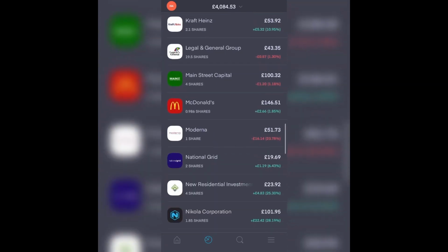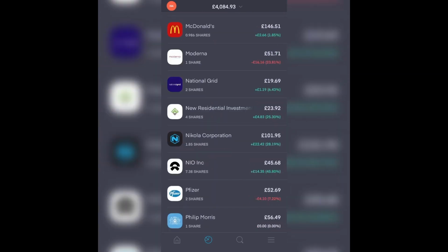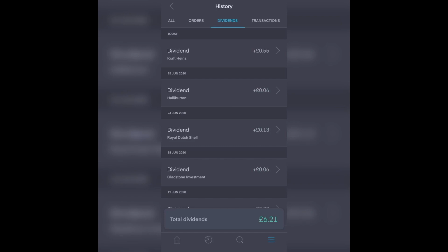Kraft, they actually just paid me a dividend. So we'll go into the dividends that I've received so far since I started. As you can see down the bottom there, I've made £6.21 from dividends just since I started over the past 3 months that I've been investing. I've invested that straight back in, reinvested it. I'm not taking anything out. The goal is that any dividends I get, I reinvest. That's what you need to do.